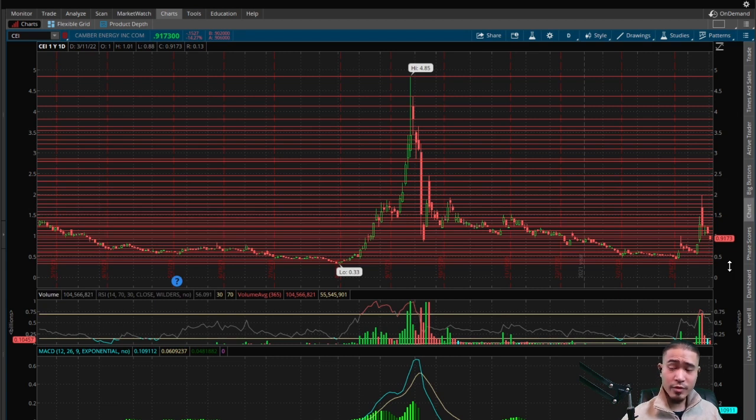RSI is currently at 56, so that is a little bit above average. So according to the RSI, the current price of 92 cents should be a little bit lower. And this did 104.5 million in volume today. Very significant volume, almost double the average. So the sell-off today was confirmed by the volume.